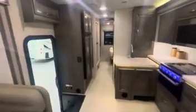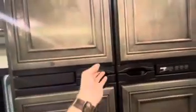As we move on, your refrigerator's here. Nice big fridge. You guys want to take a look inside. And then you've got your double freezer up top. This is a gas electric option with an ice maker.